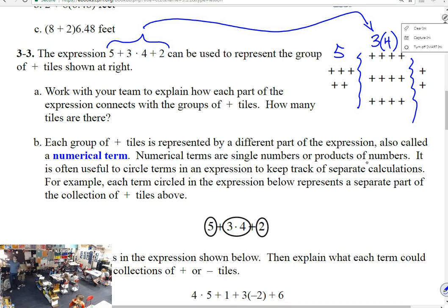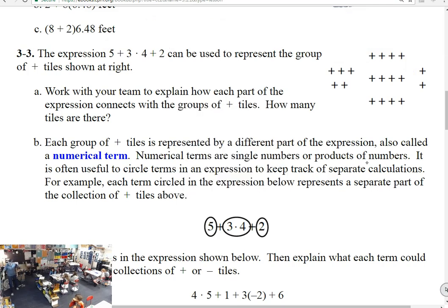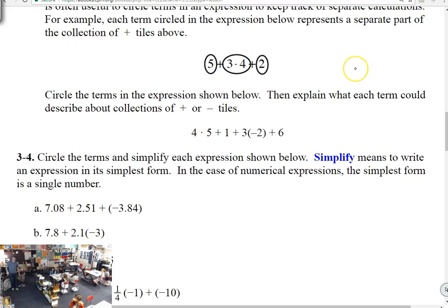So let's move on to the little bit more difficult one down here. Could you draw that, or could you explain it? Take a moment with your team. Could you explain or draw what this is representing? I want you to try to draw it out.